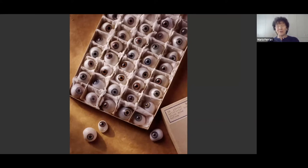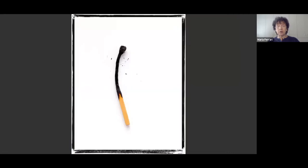And these were some of the glass eyes that they had in the drawer. It's pretty crazy stuff. So there was a whole story about it. And I did a lot of work for trade journals as well. This is something that I just did for myself.